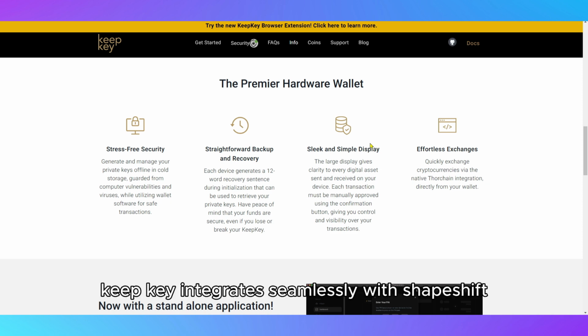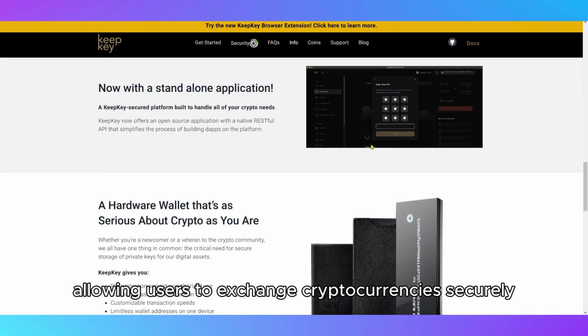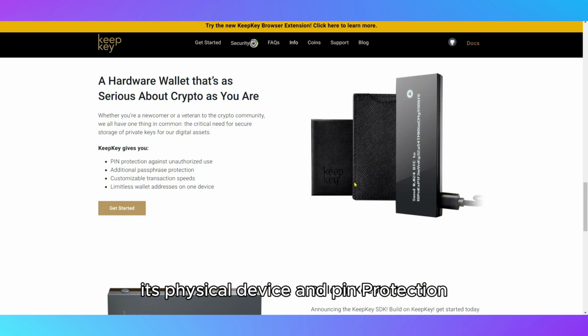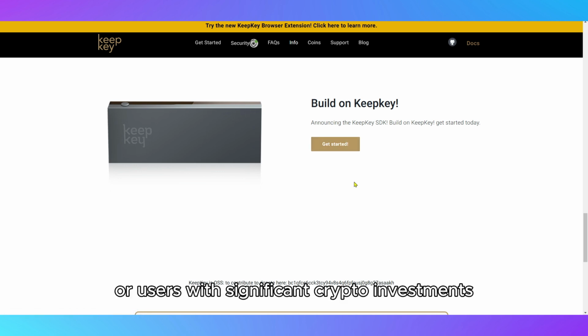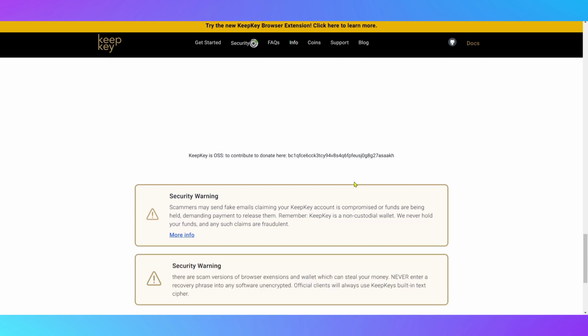KeepKey integrates seamlessly with Shapeshift, allowing users to exchange cryptocurrencies securely while keeping their keys offline. Its physical device and PIN protection add an extra layer of security, making it a solid option for long-term holders or users with significant crypto investments who prioritize safety over convenience.